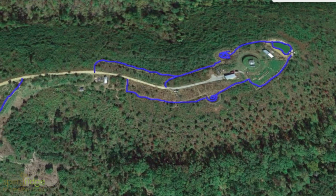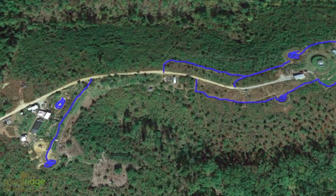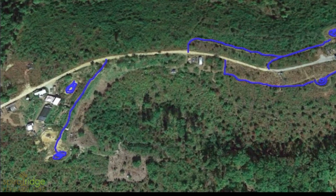Water is a great connector. It's what forms relationships between many of our systems. Let's take a quick look at how they can fit together to create whole systems.